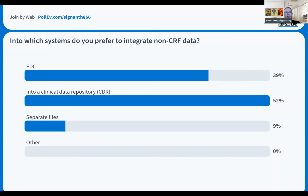For me, the EDC system is still the main connection to the site and investigator for data entry. But from my point of view, the center of the clinical data flow is the clinical data repository or CDMS or whatever, because I see that there are much more advantages to have a direct integration into these kind of tools. And only for some of the data sources, I see the advantage if the data flows first into the EDC system. Like, for example, maybe e-consent, some questionnaires, if it makes sense, and lab standard units and these kind of things.